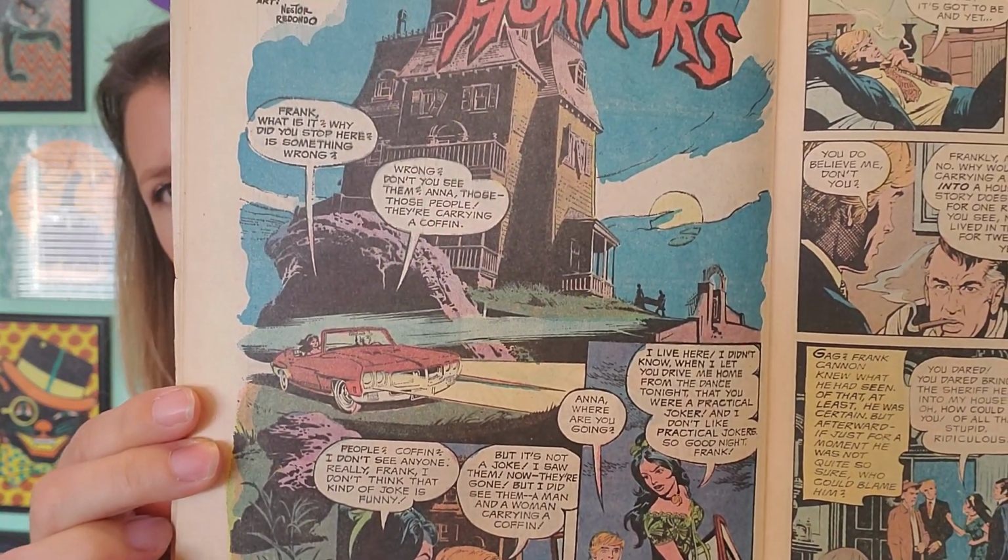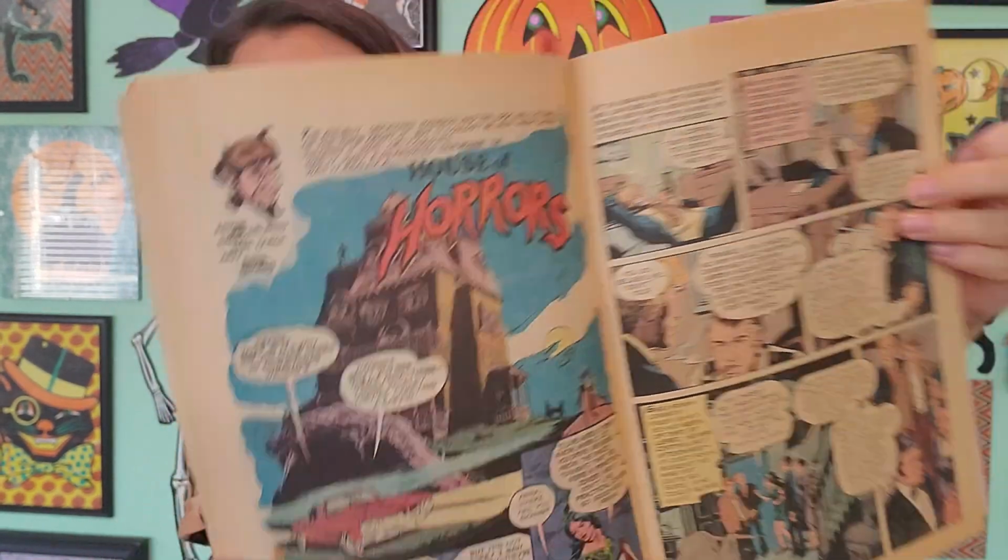Think their car's gonna break down and they're gonna have to go in there for the night? I haven't read all of these yet, but I am definitely looking forward to doing that.